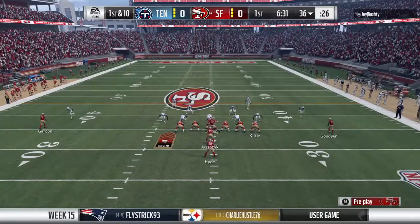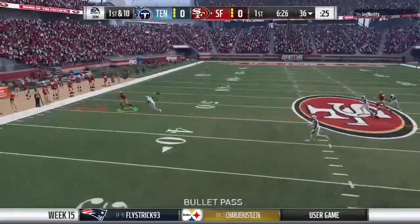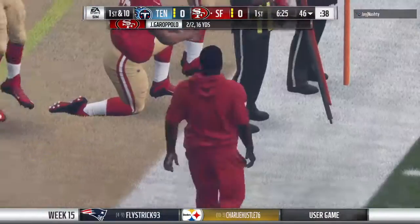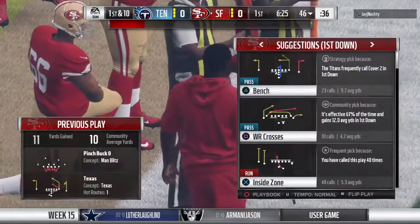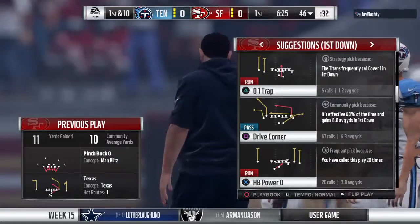Looks like the defense in press coverage here. There's Garoppolo on 1st and 10. Got his target, Pierre Garçon. And he'll be out of bounds up past the 45. A nice pickup there of 11 yards, and it'll move the sticks.